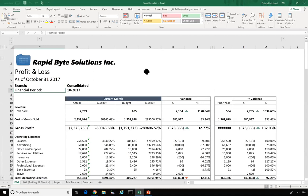If it's the first time that you're connecting to an Acumatica instance, you will be asked to set up some inquiries. These inquiries are needed to support the smart refresh and synchronization feature. But don't worry, it's very simple. You just click yes, and Excel will set up the inquiries for you. If you're using the project module, you will have project-specific inquiries as well that will be installed at the same time.